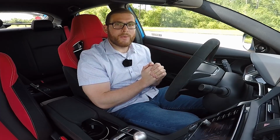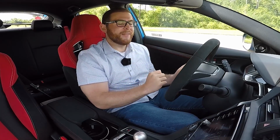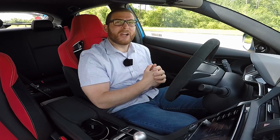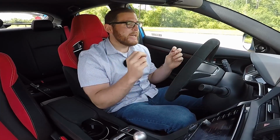New for 2020, we have active sound control. So this engine is an absolute stud, but when you hear it out on the road, it's kind of a dud. It doesn't sound that good. I'm going to go ahead and rev it a little bit. It just doesn't make a great noise, but Honda has piped in a little bit of engine noise through the speakers to at least make it sound better in here.